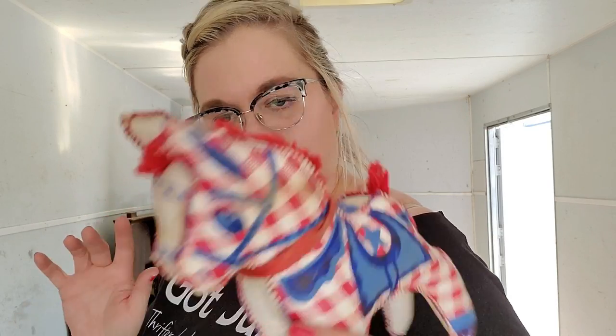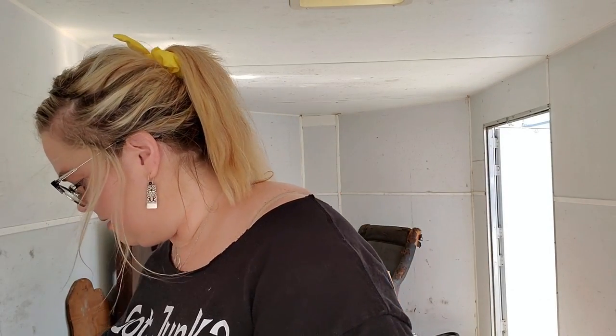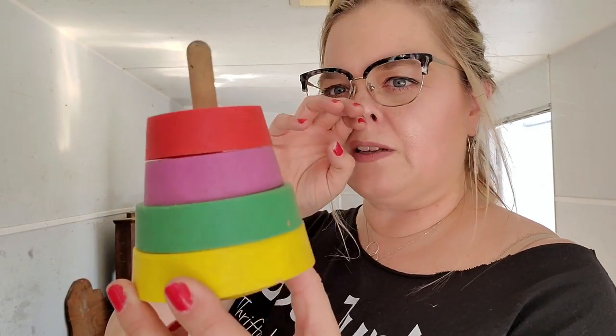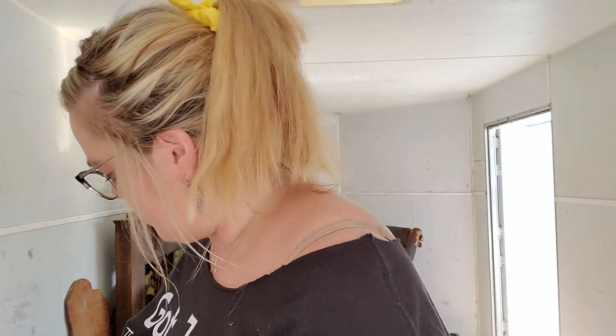A little horse, probably from the 50s, 60s. No name on him. And then we've got these little stacking cups. I think it's a roly-poly stacking cups with a little bell in it. I'm sure these are a choking hazard to a child. So that's on the forbidden list. There's no name on them. Then we have this little one, I love this one. It's also Knickerbocker. It's a little E.